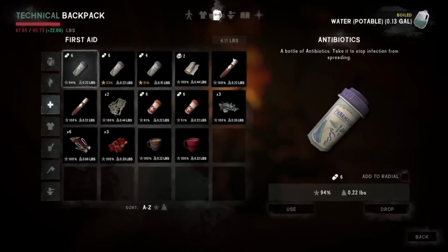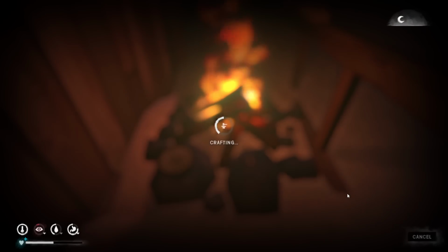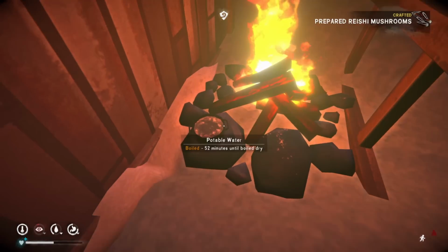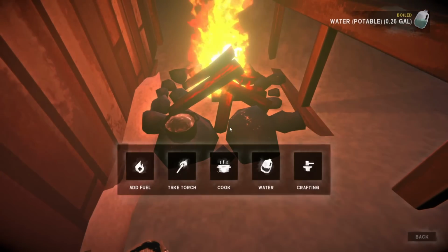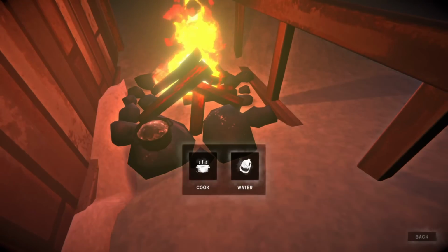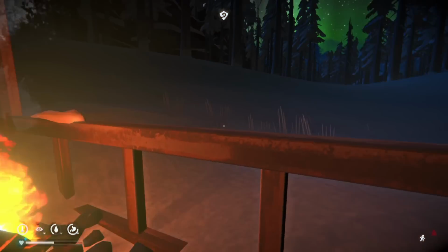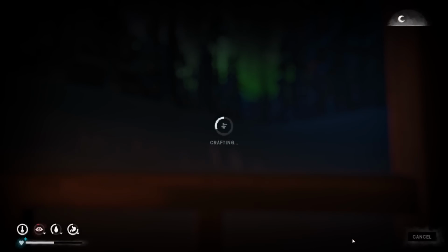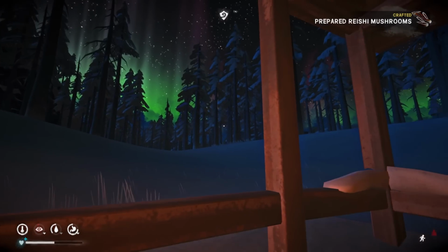I'm gonna take that off. I think I'm actually gonna do another 15 minutes. One little tip about the reishi mushrooms and the rose hips is they weigh less, actually, in your inventory when they are prepared, rather than raw, almost, if you will. That's cool. That's going to be another 30 minutes. I'm going to do another 15 minutes of preparations. And we're going to have just enough time here to go to sleep and not spend any more unnecessary condition.